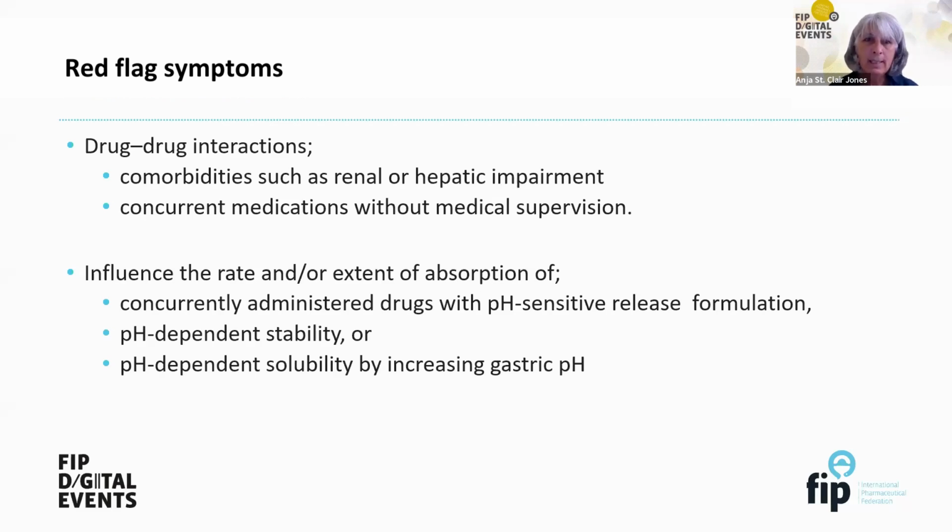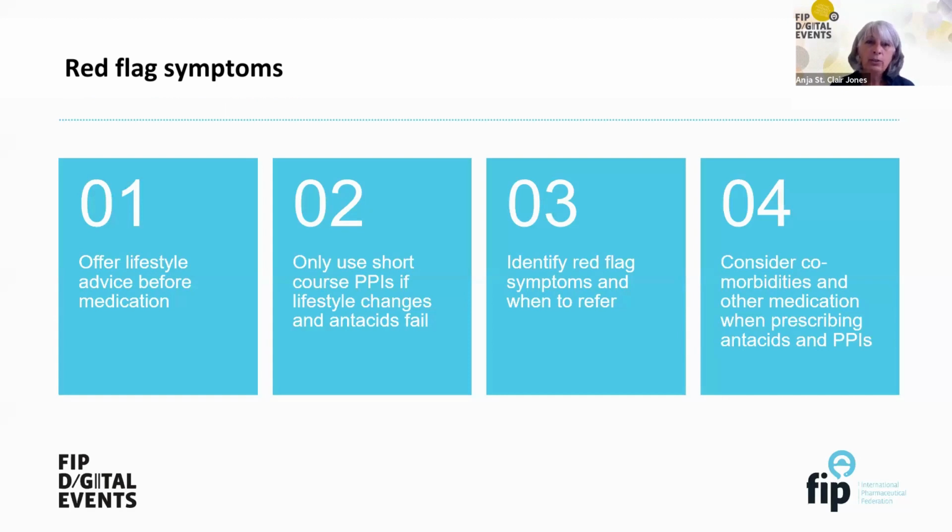So at the end, what I'd like you to do is make sure you offer them lifestyle advice. It's really important. Use the shortest course of PPIs possible, and also identify the red flag symptoms, and always consider the whole patient. As Gonzalez said, we think about comorbidities, the other medication, where are they in their life, what's fitting with the lifestyle.